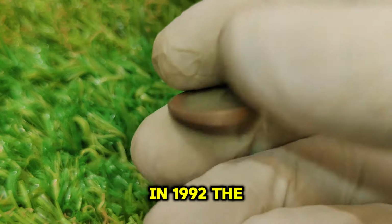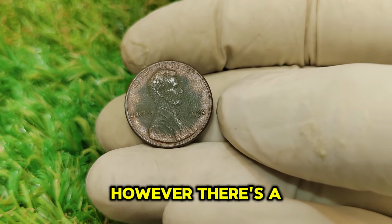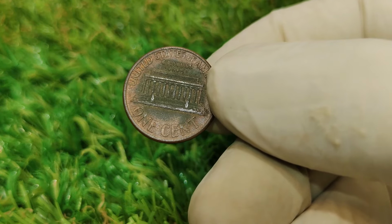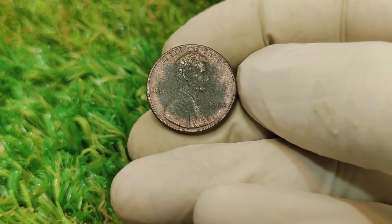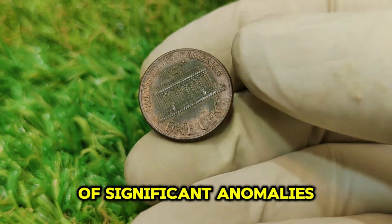In 1992, the U.S. Mint struck billions of these pennies, so you might think that they're fairly common. However, there's a rare variation that collectors are going crazy over, the 1992 penny with an error in its design. This penny is notable for its unique features that set it apart from the rest. The 1992 Lincoln penny was minted in Philadelphia, and it's known for a couple of significant anomalies.